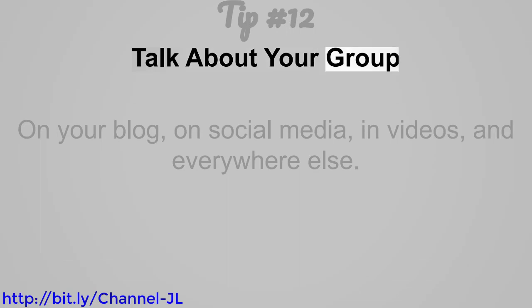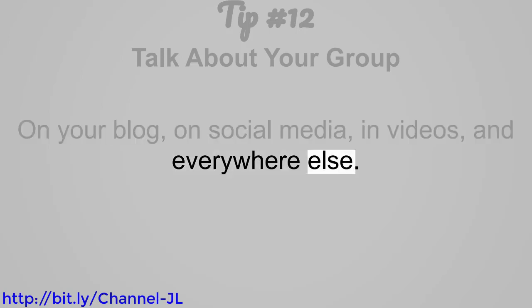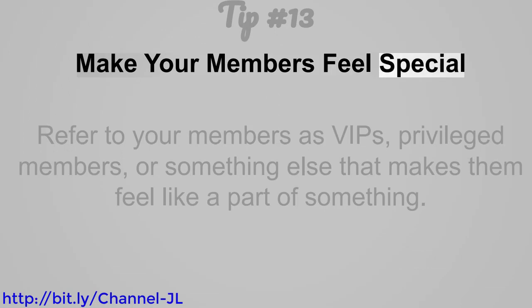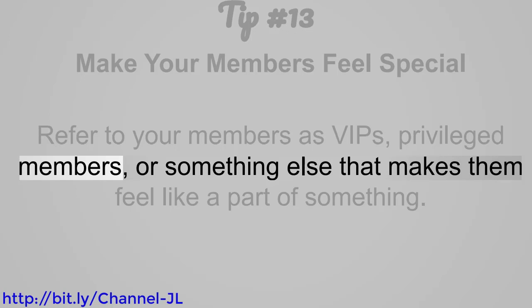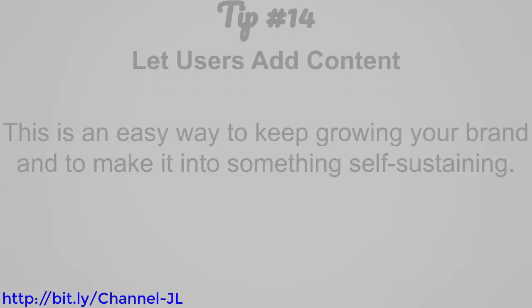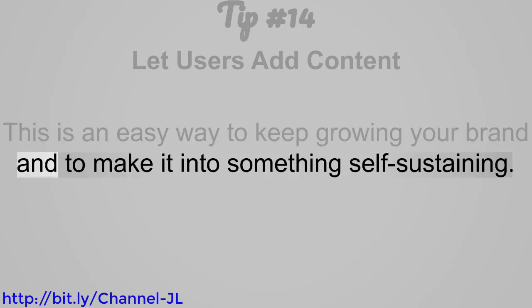Tip number 12. Talk about your group on your blog, on social media, in videos, and everywhere else. Tip number 13. Make your members feel special. Refer to your members as VIPs, privileged members, or something else that makes them feel like a part of something. Tip number 14. Let users add content. This is an easy way to keep growing your brand and to make it into something self-sustaining.